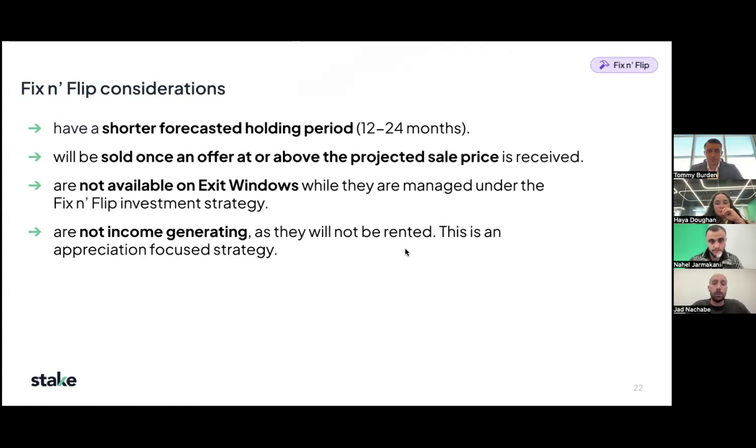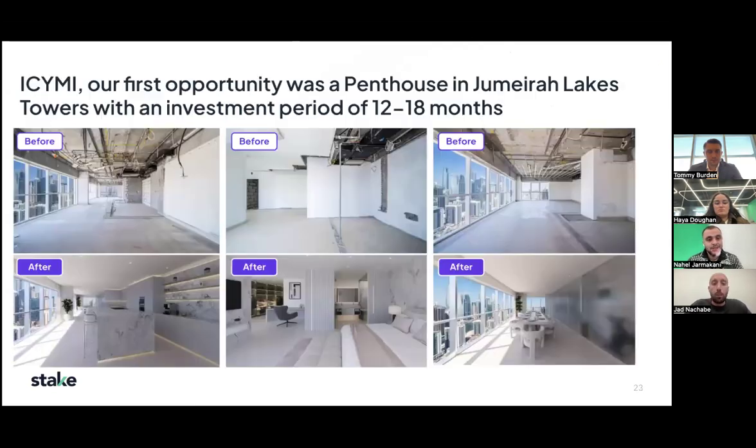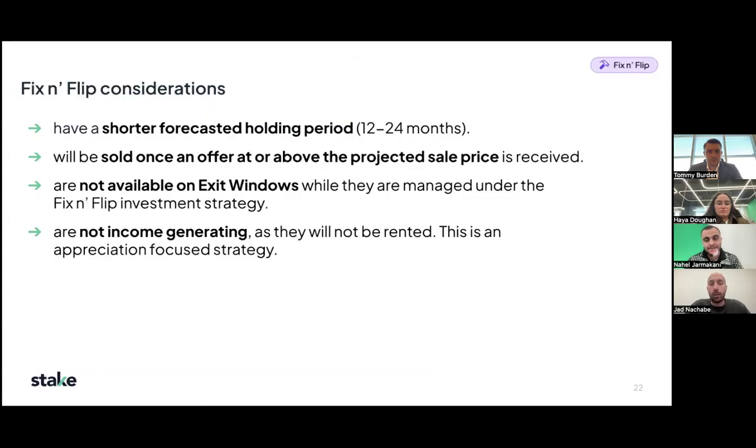that appreciation of value. The way we position this, and we structured fix and flips, is that the properties will be sold at a pre-forecasted sale price. So when we list the property on the platform under the fix and flip strategy, it will be attached to a projected sale price. That is the price that we will look to achieve after the renovation is done. That's the price that our partners have put their weight behind, and that's what they consider as achievable.